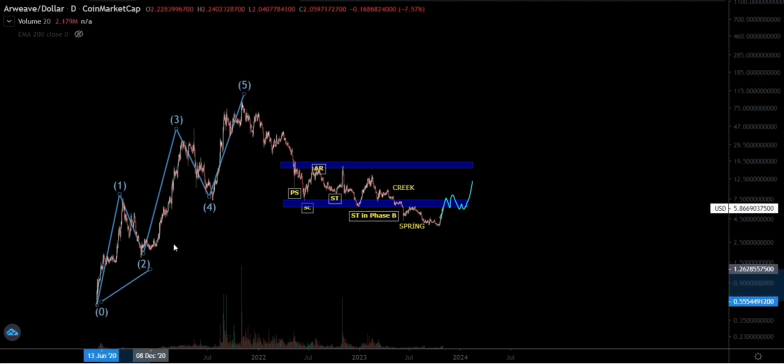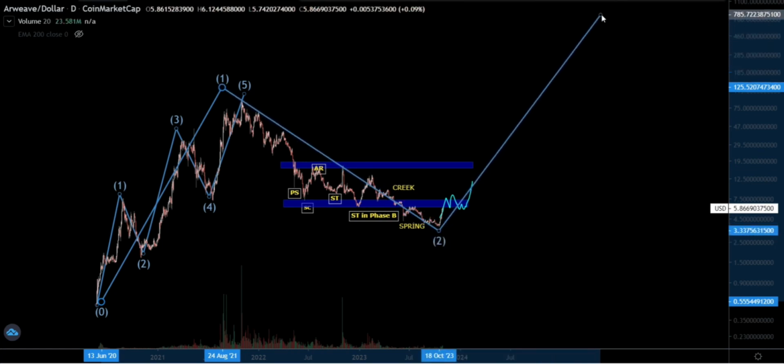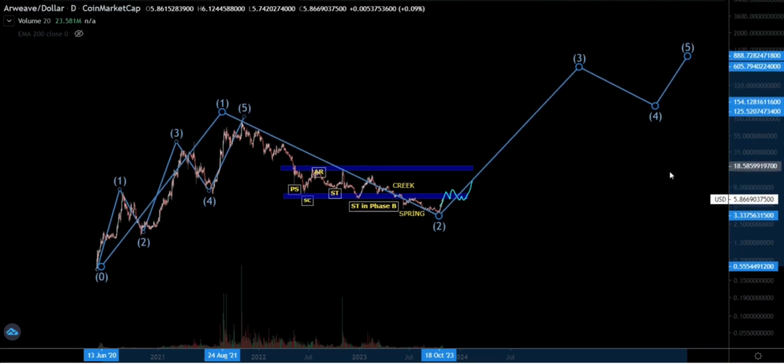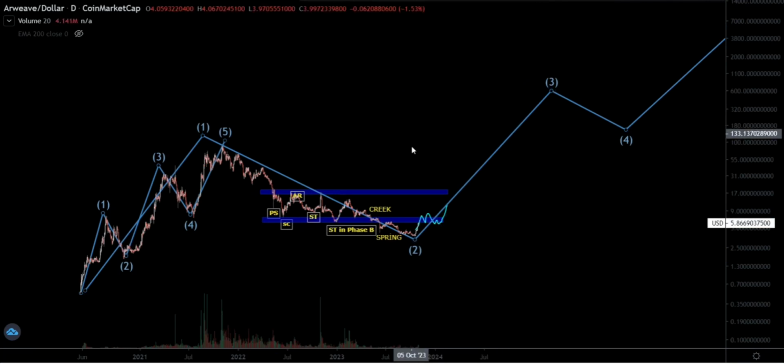So this would be your wave 1 here. This is wave 2, considering this is the low of the bear market right here. Then you go for an ABC correction. So wave 3, with wave 4 an ABC correction, and eventually wave 5. I couldn't fit this one right here. That's why the sketch isn't looking so nice, but we'll be expecting something like this to happen.